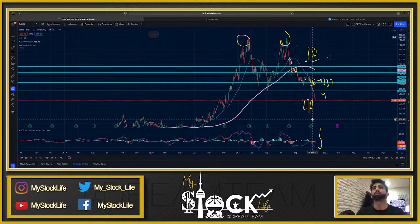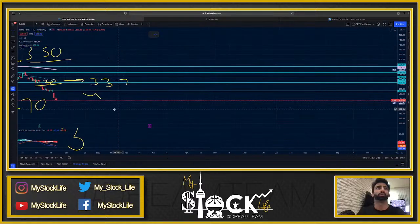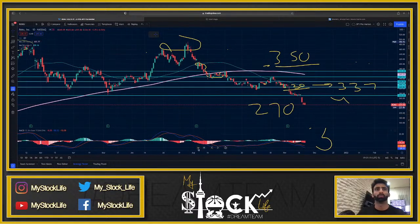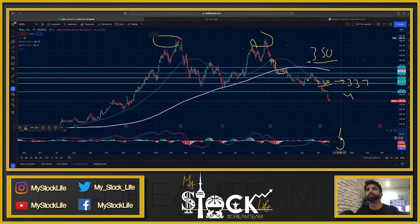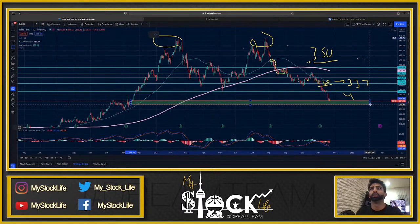Roku, at the support level, somebody mentioned this. I think someone plays this name a lot in our group, so I'm going over it for him here. Roku, we are at a very critical support zone. This zone is a must hold. 270 we failed, right? I have this written here. Do we hold this zone right here? This zone is a must hold, then maybe we see a reversal. I would not buy it here because this can still flush a lot more.